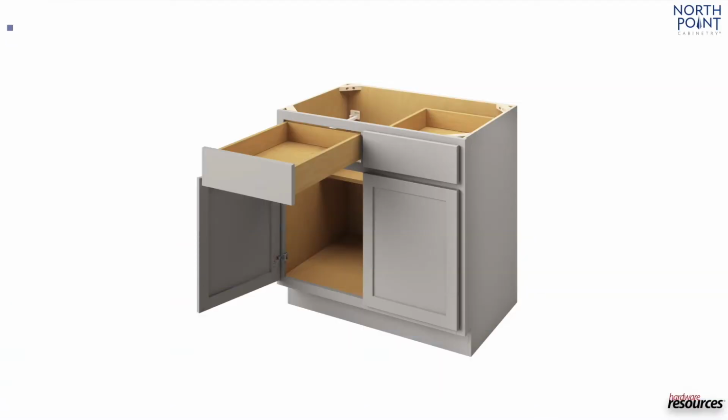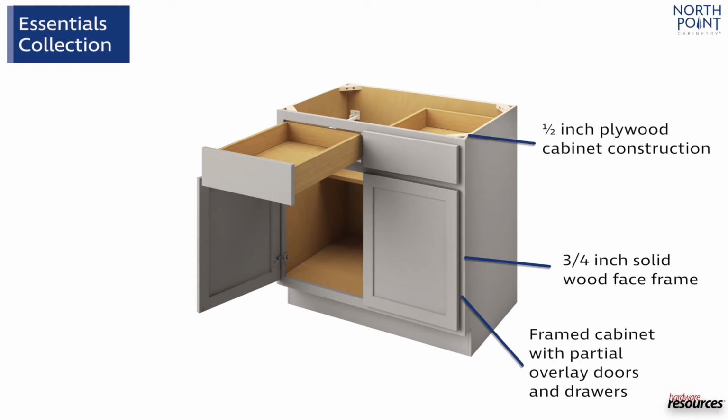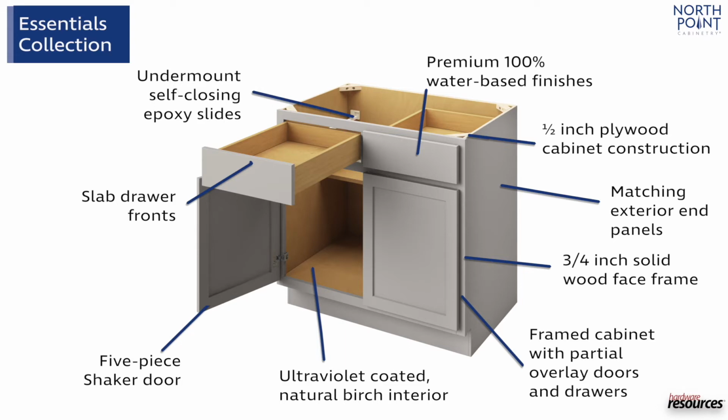The Essentials collection from NorthPoint Cabinetry is a framed cabinet with partial overlay doors and drawers and features a 3/4-inch solid wood face frame, 1/2-inch plywood cabinet construction, premium 100% water-based finishes, a 5-piece shaker door, slab drawer fronts, matching exterior end panels, an ultraviolet coated natural birch interior, undermount self-closing epoxy slides, and 6-way adjustable hinges.